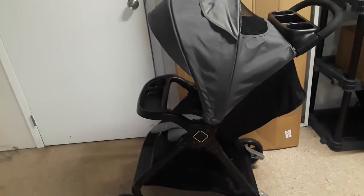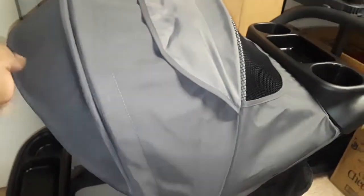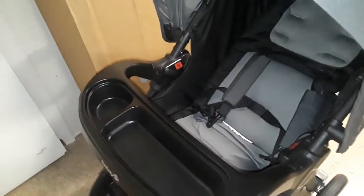So that's how it's supposed to look, which is a lot better. And you might think that that's not much coverage, but this is so much better. This little piece is so much better than that. So now that I know that that flips out, I don't have any complaints about the stroller. I like the fact that it has a little snack tray. We really don't need the snack tray because he's not eating anything, but I'm leaving it on there.